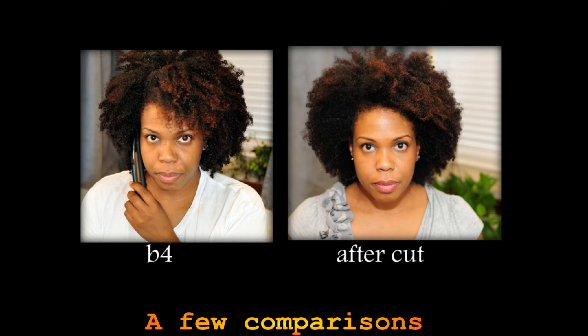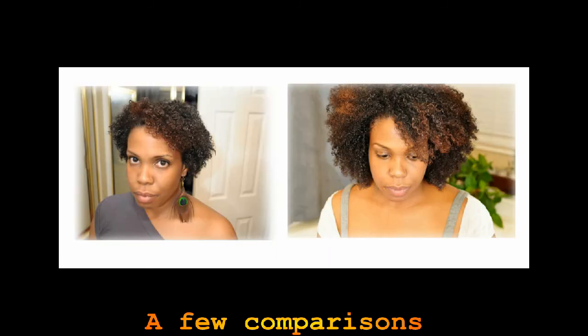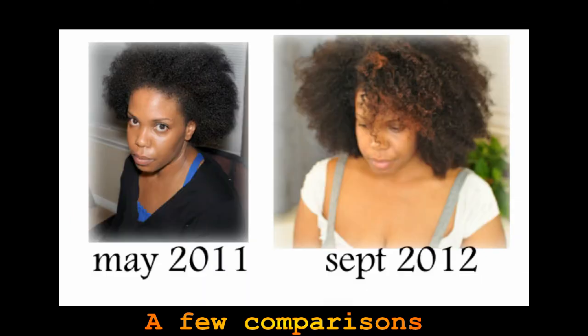Even though I went looking for a Diva Shawn cut, I think I'll have her update my color sometime in the future. But in the meantime, here are a few comparison shots from over the last year. These are all pre-cut, of course.